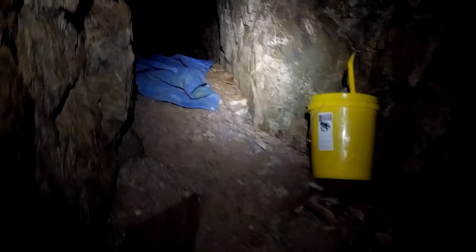We're going to be working up here today. I'll put a link for a card or whatever up in the corner if you want to check out our first video where we took these samples. But we're going to be working right up here. This was the really, really rich spot. And I've been looking and thinking about this since we were in here.